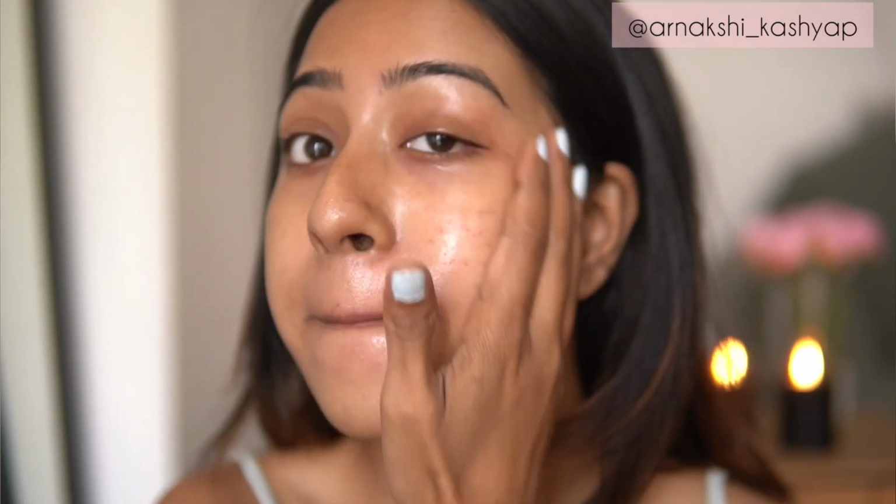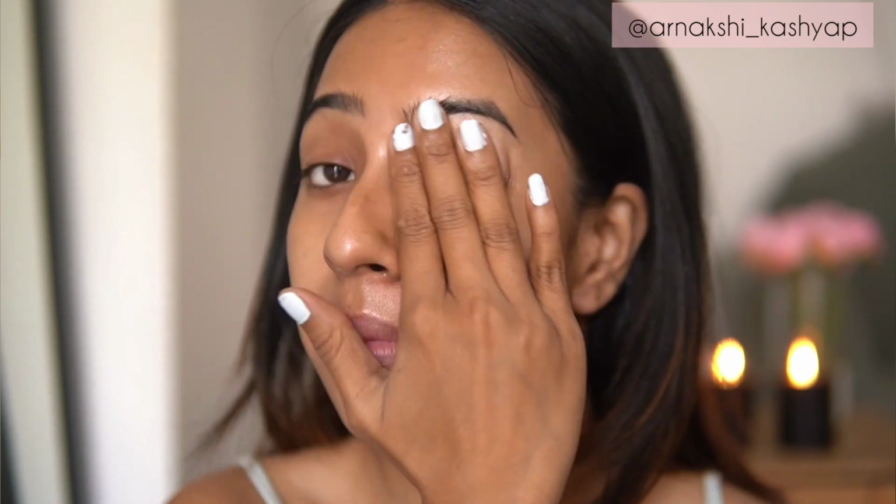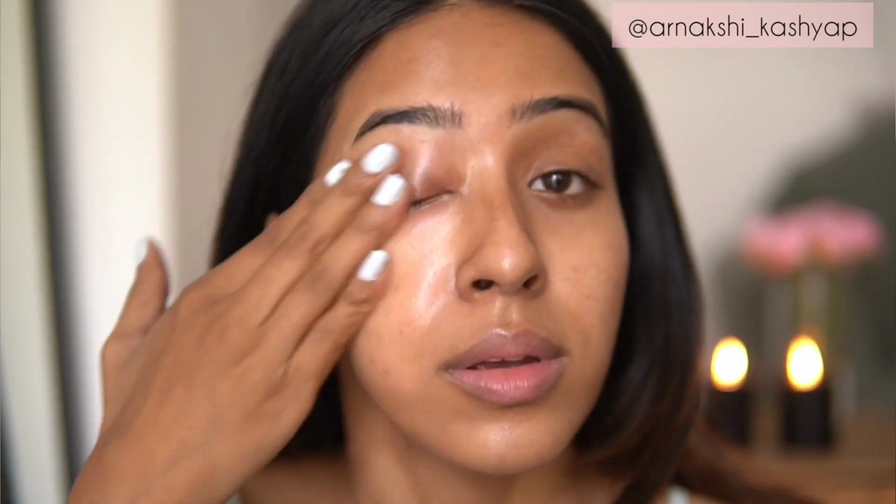So the Mars Hydra Glow is exactly similar to the Iba. I feel like both of them are so similar, but there is a price difference. The Mars one retails for I think 250 rupees and the Iba one is around 550. So you can see there is a price difference. If you have the Mars, you don't need to go ahead and buy the Iba one, or if you have the Iba one, you don't need to buy the Mars one, because consistency wise, how they perform on the skin, how foundation looks on top of both these primers are very similar.